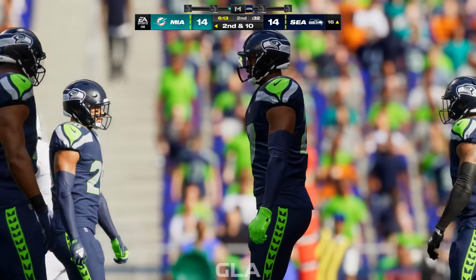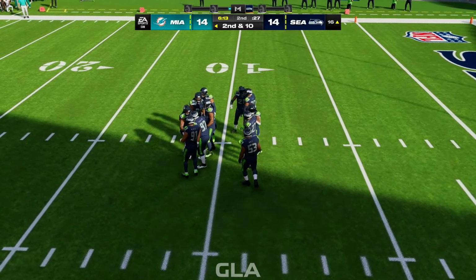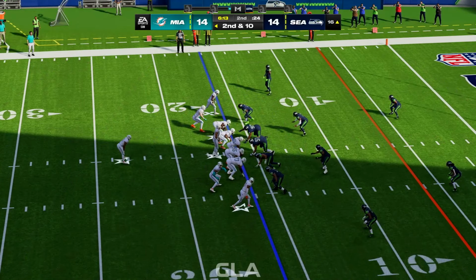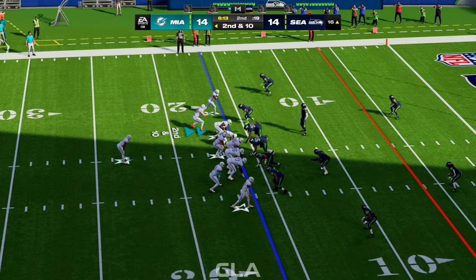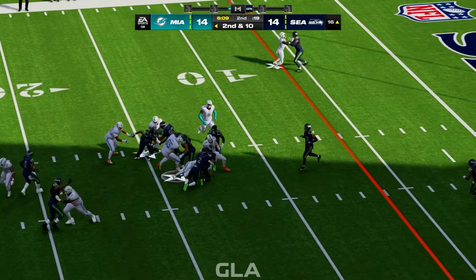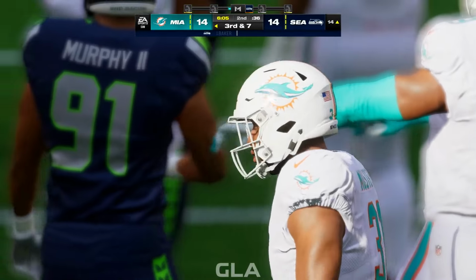Once you get into the red zone, space is at a premium for receivers to try and operate and shake themselves free. That one's incomplete. So now second and 10 after the incompletion on first down. A run with Mostert up the middle. And he'll get about three as he's taken down at the 14-yard line.